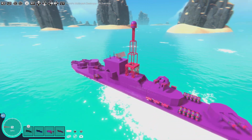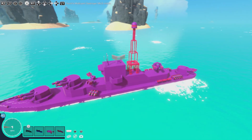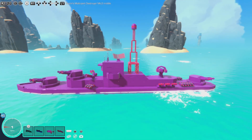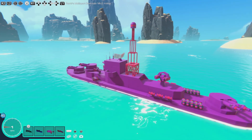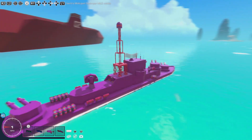But anyways, we'll probably move on now. I don't think there's much more to say about this. It's just a very big combat ship. And I've had a couple of fights with it. At least one of them is made on the channel, I'm pretty sure.